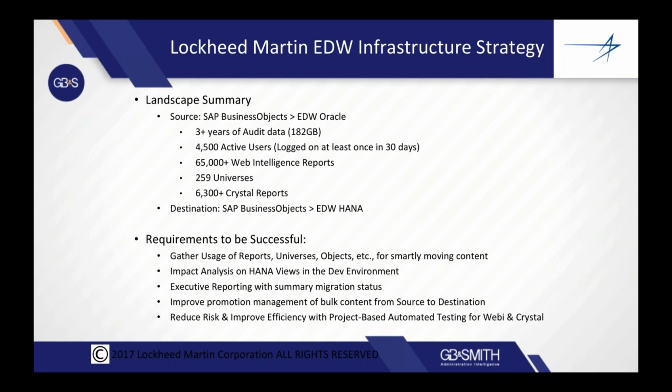So just to give you a perspective of our landscape, I always tend to hesitate to tell people we're large or we're really big, because it really depends on what your experience is. But I think we're a rather large landscape from my experience over the years of consulting before I joined Lockheed Martin a few years ago. We have in our current business objects environment, what I'll call our legacy business objects environment, which sits on top of Oracle in Marietta, Georgia, where we manufacture our C-130s.